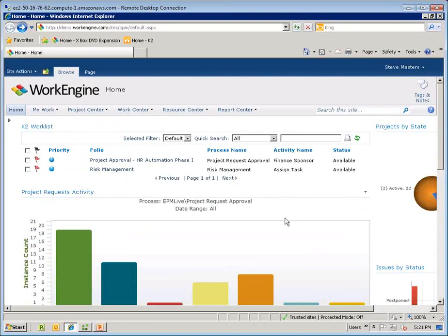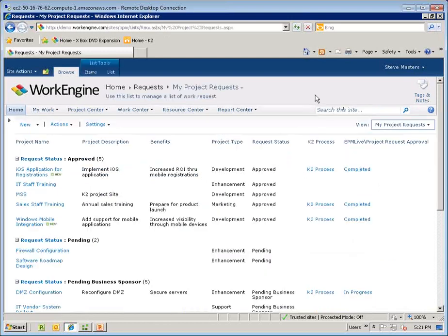And Matt is actually going to go through a little bit more of the EPM Live portion and what you're seeing around EPM Live here. But today I want to go ahead and kick off a new request as part of our project request approval. So I'm logged in as Steve Masters, and Steve is actually going to kick off a new project request. So inside of EPM Live's Project Center or Request Center, we're going to go ahead and kick off a new request.